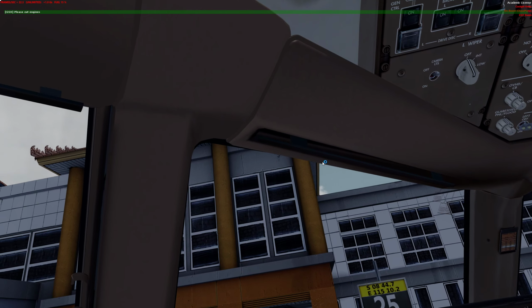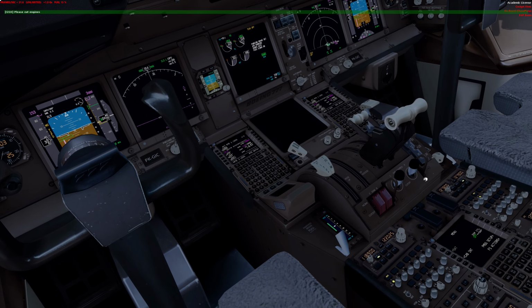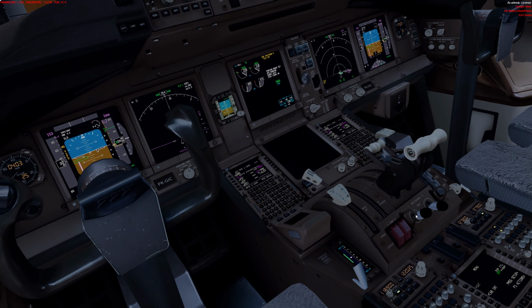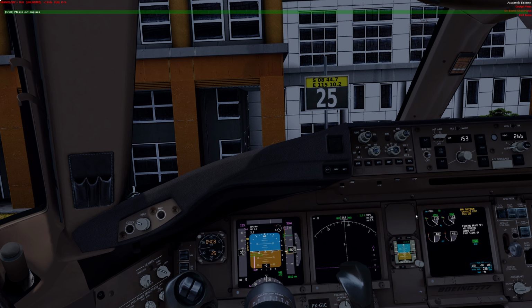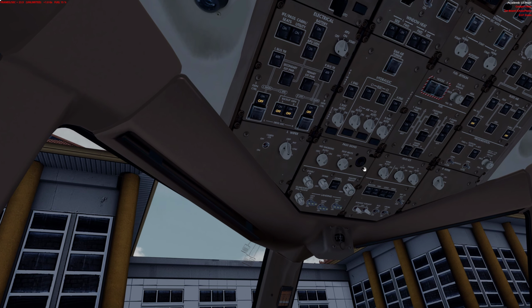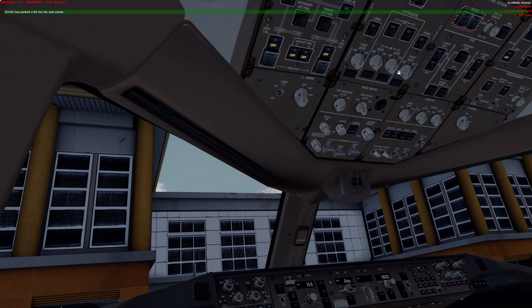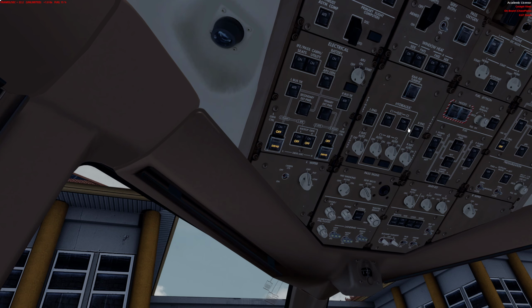Park it. The APU is on, so we can just shut down the engines. Parked a bit too far on a skew. Whatever, man.